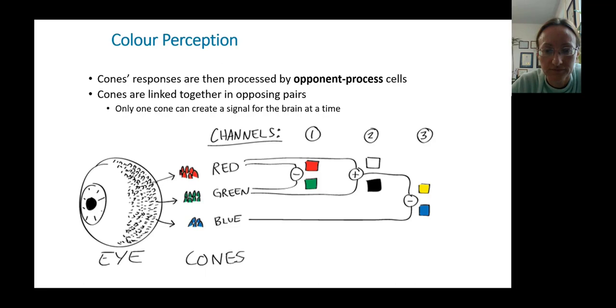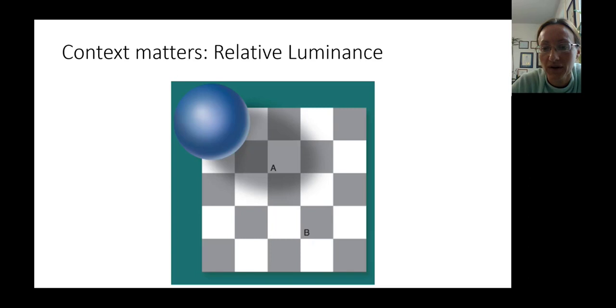Context matters, right? Remember, color's about perception. When you look at this image, which is showing a white and gray checkerboard, your brain is probably telling you that this is white, square A, and that square B is gray. And that makes sense because of the order of the checkerboard, and because there's a ball here that's casting a shadow over the A that you're kind of correcting for.